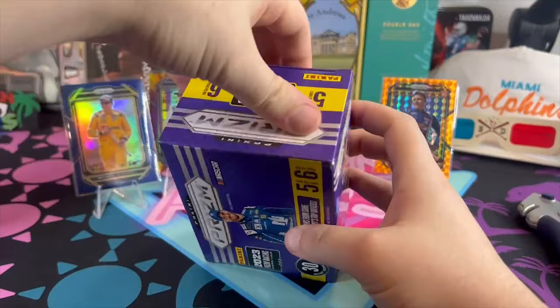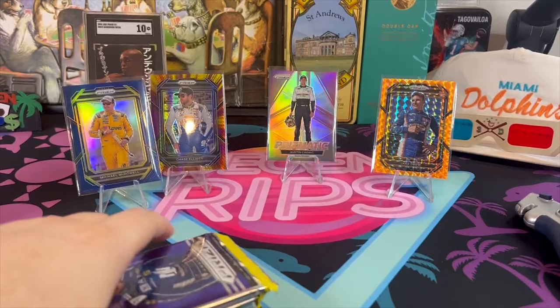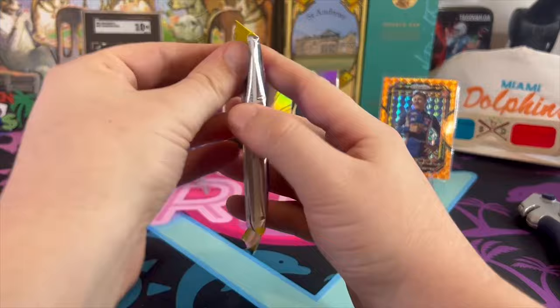Imagine you tell someone you got a Jack Wood Color Blast. Getting hit with a Jack Wood Color Blast.